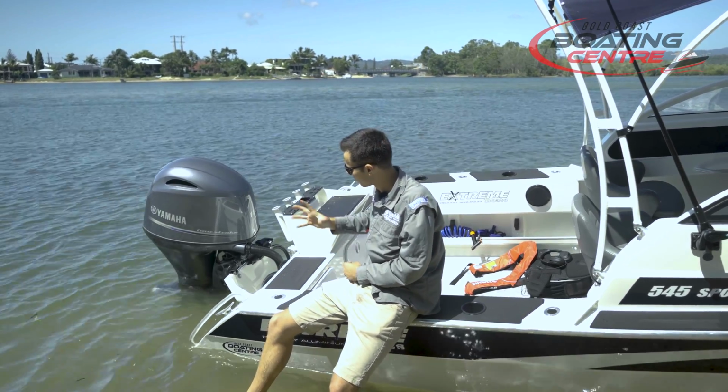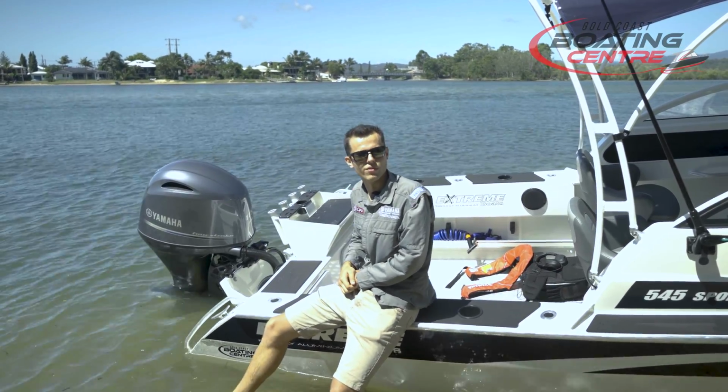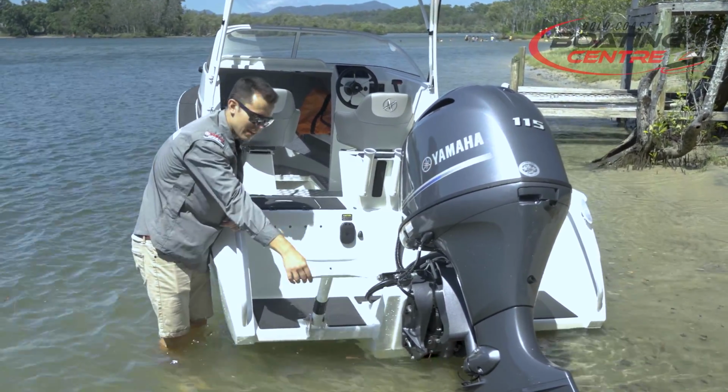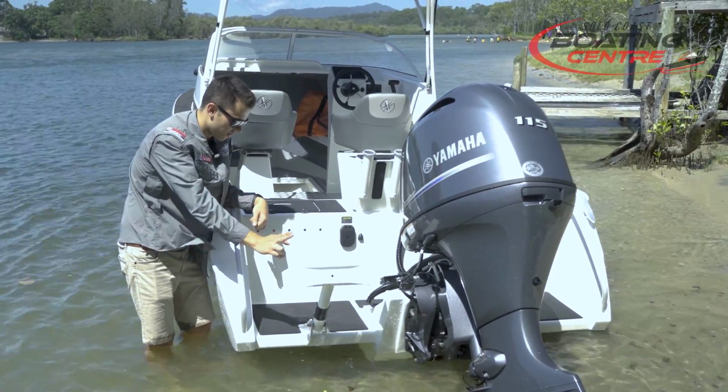So plenty of torque, has got the bigger prop on there too, and I wouldn't be choosing anything else on this Sport Fisher. Okay, now onto the transom area, the boarding area. We have got the single ladder here, so nice and simple. Obviously for getting on and off the boat, you've got that right there.